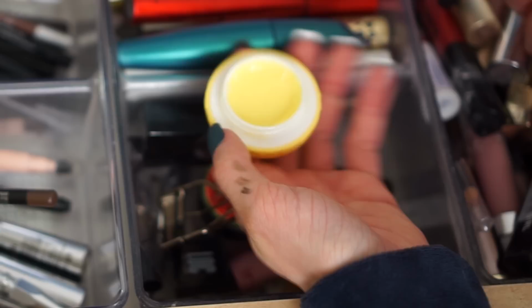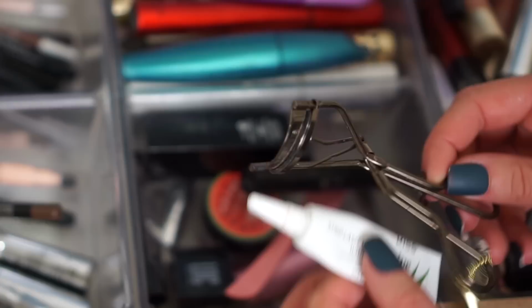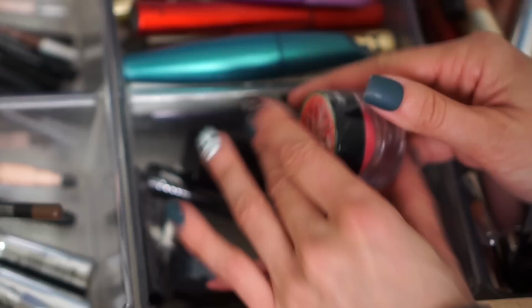This is supposed to be my lip drawer. The Kiss Lash Adhesive. My favorite at the moment eyelash curler from Shuimura. Keeping both of these. This is from Wet n Wild. It's the Perfect Pout Lip Scrub. I'm going to keep this out. Sometimes I like to use it if my lips really need some exfoliation, but I'm going to keep it in my bathroom, not in here.